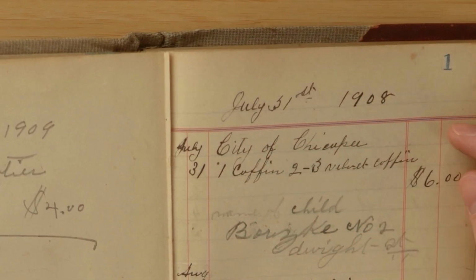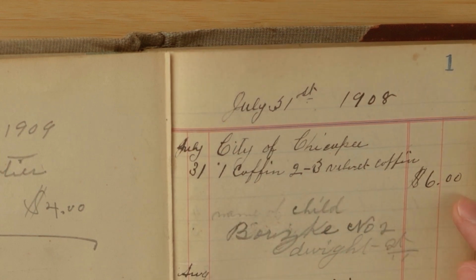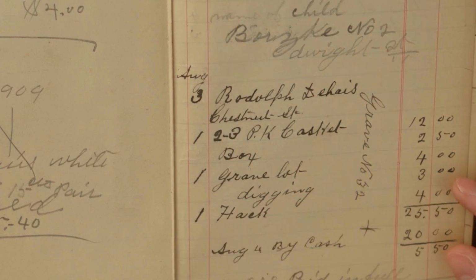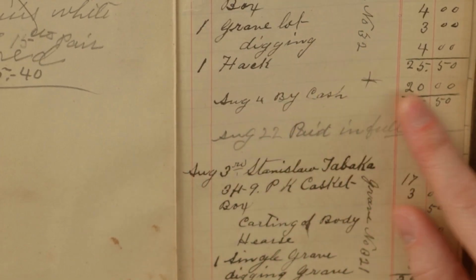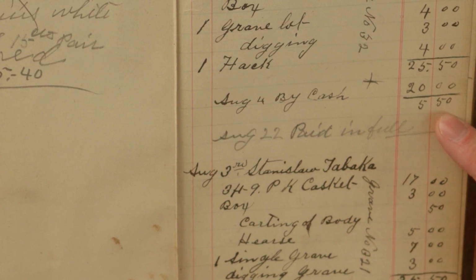July 31st, 1908. Date on the left-hand side, 2 to 3 velvet coffins, $6. What a deal. Realizing now I can't read cursive. 2 or 3 caskets, $12. 1 grave lot digging, $3. August 22nd, paid in full. Interesting. So this was initially booked on July 31. Says August 4th, paid by cash $20. And on the 22nd, the remaining $550 was paid in full.